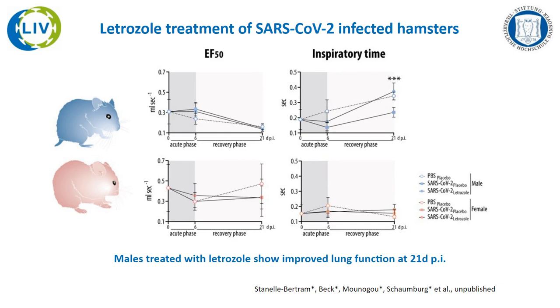We then assessed other parameters in the lung function, and in line with the improved breathing frequency and also the tidal volume, the letrozole-treated male show improved inspiratory time, similar to placebo-treated animal on day 21 post-infection. And also, like the parameters before, the letrozole treatment did not improve the lung function of the SARS-CoV-2 infected female at any time point. With our letrozole treatment, we could improve the lung function of the male hamster at day 21 post-infection.